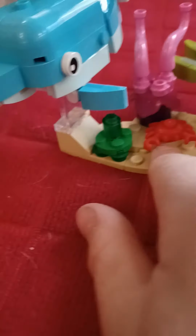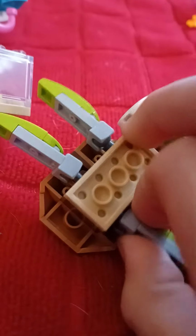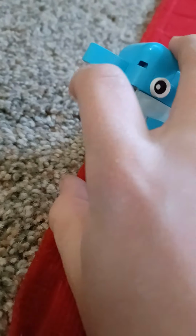Now for the build. The build is just a cute little dolphin and a turtle. There's a nice little green, I don't know what that is, maybe a shell, and there's a crab, and the turtle is super cute, but it's not the cutest part of this set. No, I'm actually gonna give a golden award for cutest animal to probably the dolphin. It just does it for me, and the way you can just move his mouth and make him talk. Hi, I'm a dolphin. I want to be in Rexy the T-Rex. It is just so cute.